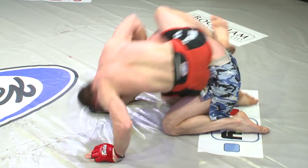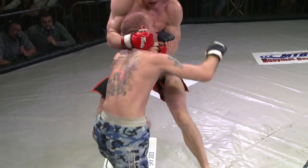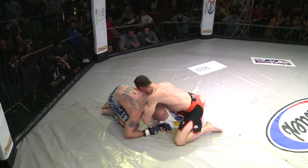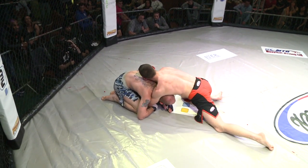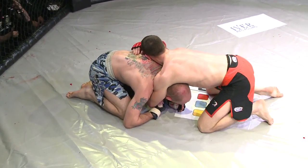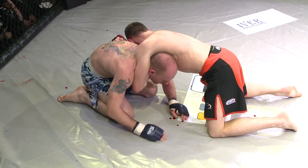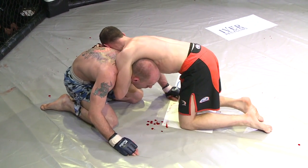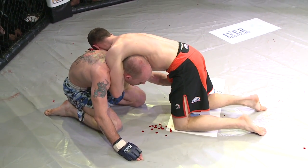Another heavy shot from Jankowski, turns his man. Oh, and Jankowski not able to secure the back. Good short, cheeky right hand though, as he looks for the Darce choke. Or the anaconda, should I say, sorry. He's under the neck first and then across to the far side arm. He's going to look to roll to his right.